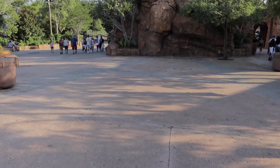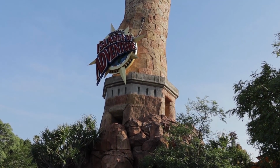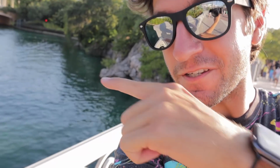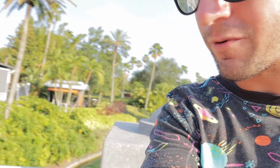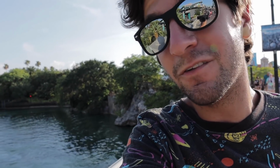Okay, so we need to find a spot to both start and stop my timed experiment here, which I think is going to be right here in front of the Islands of Adventure lighthouse, so I can go and start my time and set off for Sapphire Falls. There goes a boat right down there somewhere. Where is it? There it is. And I'm heading over towards the security check right there. I started my stopwatch, and I'm curious to see how long this takes. Hopefully before the sun goes down, I complete this.